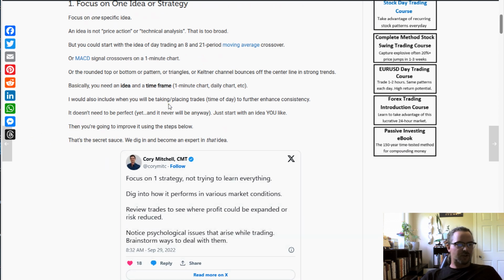When are you going to be placing trades? Time of day. And this doesn't need to be perfect. You're just kind of hashing out the idea. Once we start getting into the refining stage of this idea, that's when you start looking at entries, exits, all that sort of thing. But right now, when you start out, just build one idea of how you would like to trade. Then you're going to improve on it.